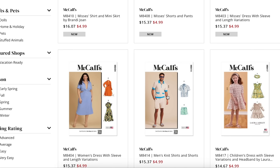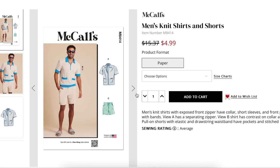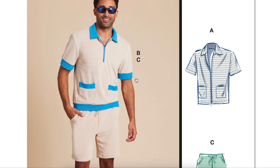Okay, cool. Now this is our first little menswear pattern. It is a knit shirt and shorts. This cool guy, men's knit shirts with exposed front zipper have collar, short sleeves, and front pockets with bands. View A has a separating zipper. View B shirt has contrast on collar and hem bands. Pull-on shorts with elastic and drawstring waistband have pockets and stitched hem. So this is giving me like Malibu Ken, right? Which is very on trend for right now.